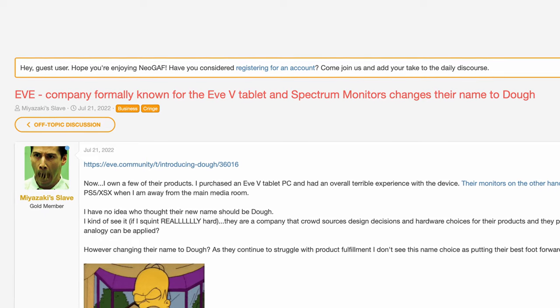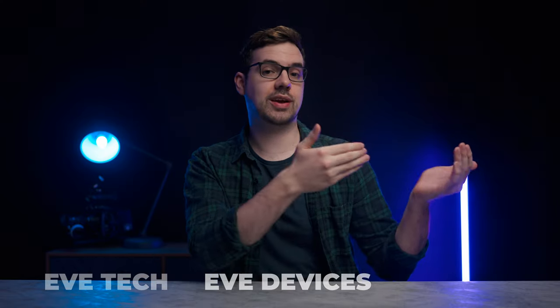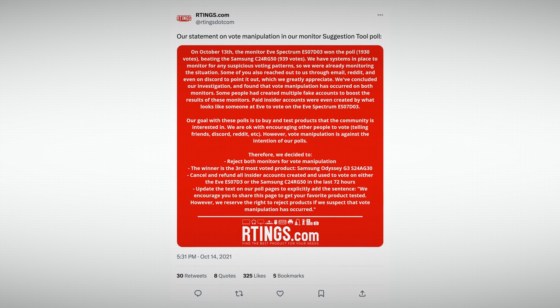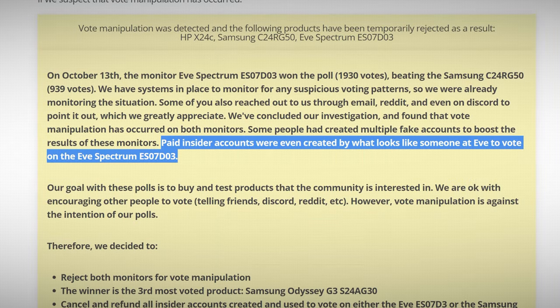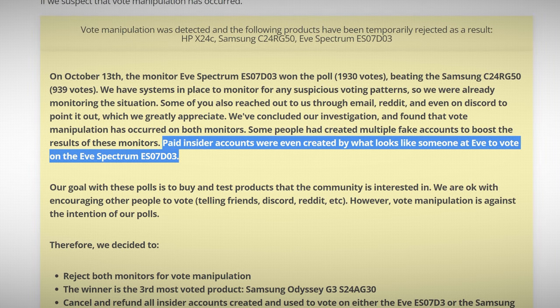This is the third time the company has changed its name in the last few years, from Eve Tech to Eve Devices to their current name, Doe. There's been a lot of speculation as to why in online forums, possibly to try and cover up all the negative publicity they've received. Also, Eve slash Doe have been involved in other controversies. Artings accused them of creating fake accounts to manipulate their monitor selection tool, which is what Artings users use to choose the next monitor that Artings goes and then reviews.